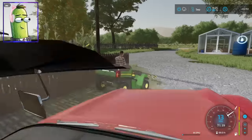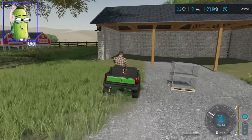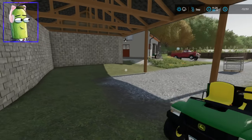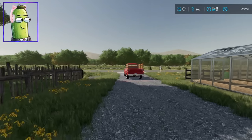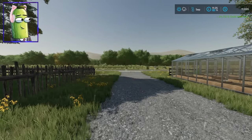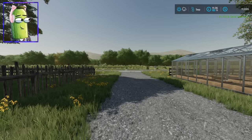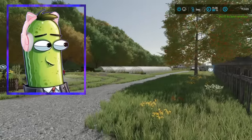Well, now that we got our little gator we can ride around in, we don't even really need the... Well, we do need the truck, but we have no choice. We gotta go sell it because we need some money. Goodbye, old truck. I'm gonna miss you, friend. They gave us $24,172 for that old truck. We now have $11,000 in the bank, but that doesn't mean it's gonna stay there.